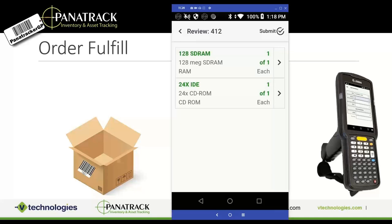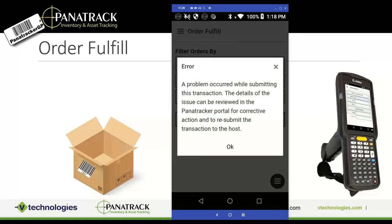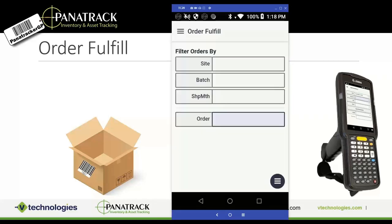We filled our ship pack tables with that information. We hit the submit button on our Panatrack scanner, and of course, I probably left my sales order open in Dynamics. Panatrack is, of course, using GP in real time. And now that we've submitted that order, we fixed it, and we're good to go.